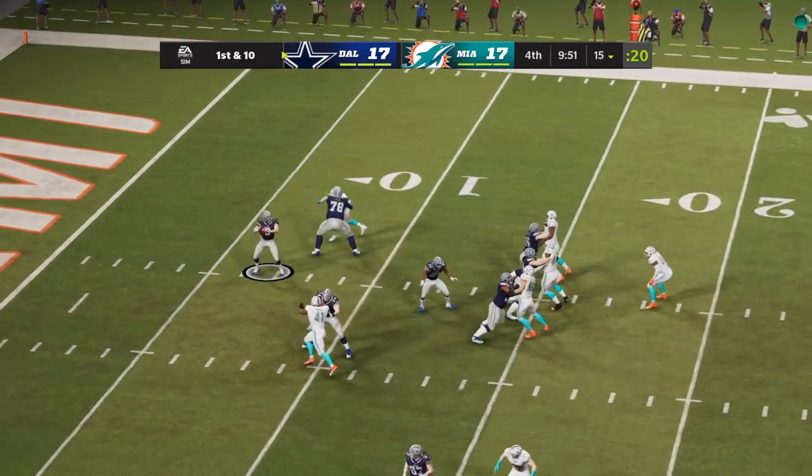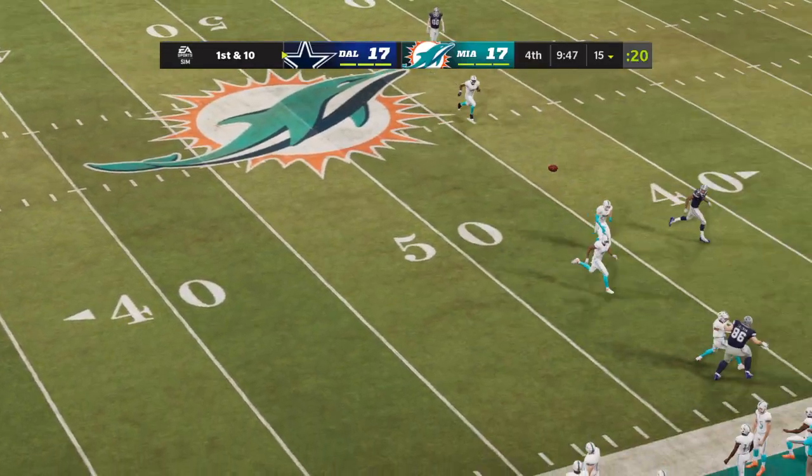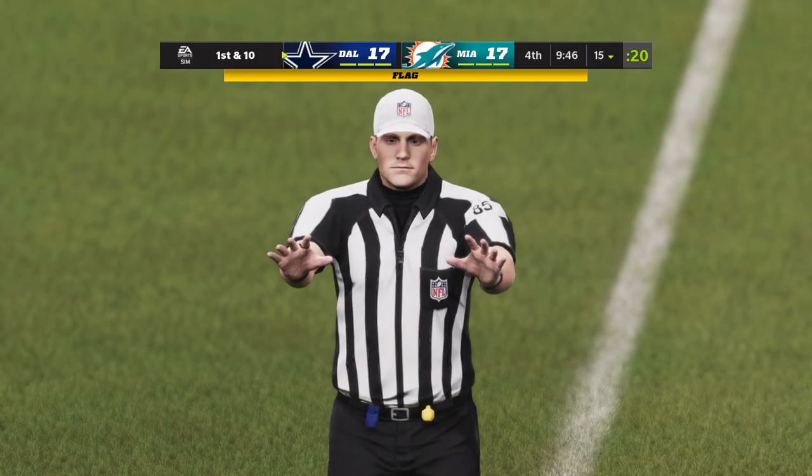They go play action here on 1st down. Looking deep downfield. And unable to connect on the long pass. He actually brings it in, but he was out of bounds, incomplete.